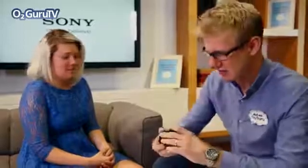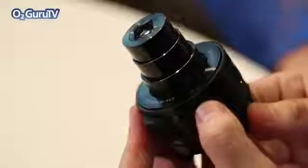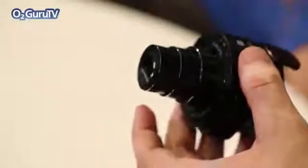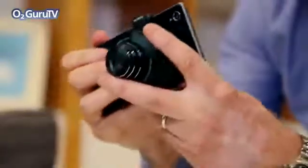So if you think the Z1 couldn't fit any more goodies into its camera kit bag, then you were wrong, because Sony has come out with this. Now, this is really exciting. This is called the QX10 Smart Lens, and I've never seen anything like it before. It's a DSLR lens with a 10 times optical zoom and image stabilization, and it can attach to your smartphone. But the best thing is it doesn't even have to be attached to your phone in order to use it.